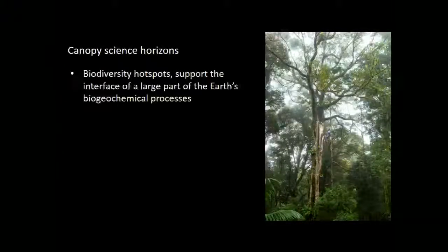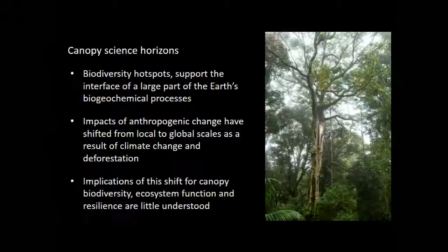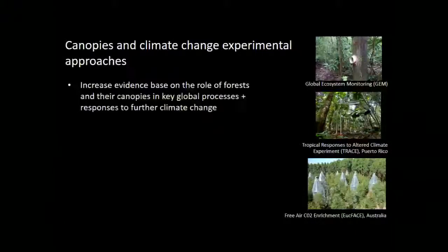So what are the unanswered questions in canopy science? So we know that the canopy is a biodiversity hotspot and supports a large part of the Earth's biogeochemical processes. We also know that the impacts of anthropogenic change have shifted from smaller scale to really global scale impacts, but the implications of these shifts for canopy biodiversity, ecosystem function, and resilience are not very well understood yet. So I've got a few examples of experimental approaches that are being used to address a lot of these questions that remain in canopy ecology.